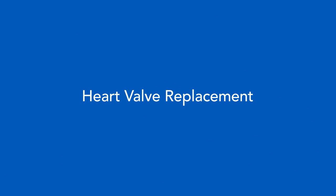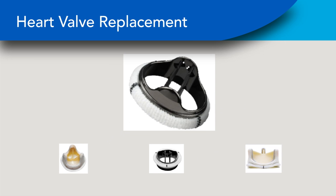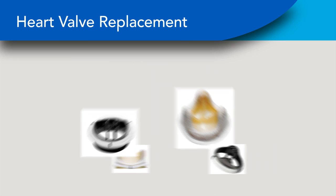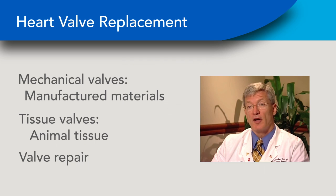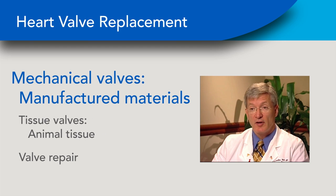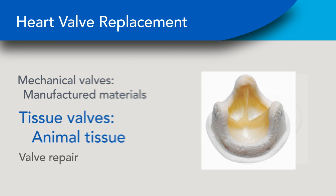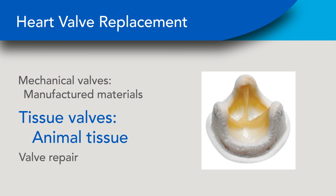The good news is that the possibilities for valve replacement are many, and that surgeons worldwide are very experienced in valve replacement. Valve replacement, of course, means that we take out the patient's own diseased valve and replace it with another valve. We can either replace it with a man-made valve, what we call a mechanical valve, or a valve that is derived from an animal heart, from typically cow or pig hearts. And those are called biological valve replacements.